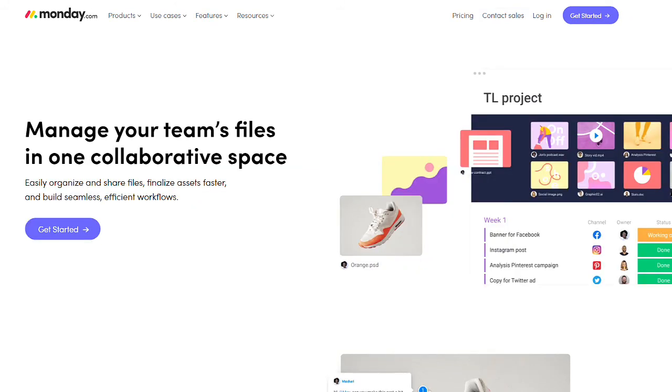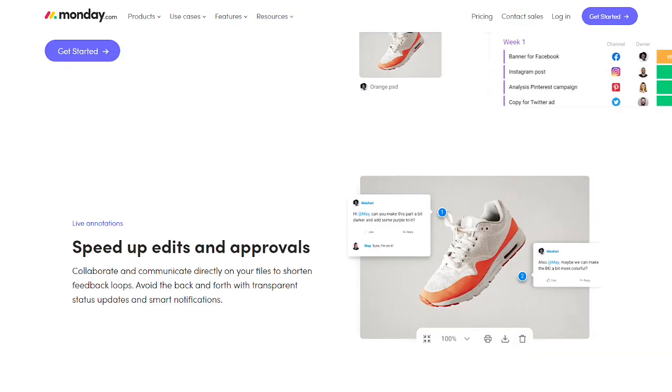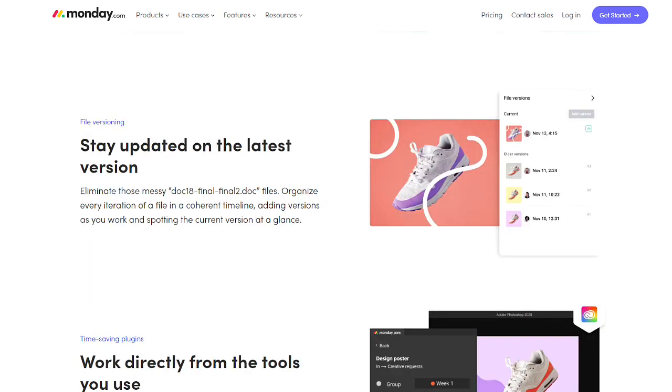Manage your team's files. In one collaborative space, easily organize and share files, finalize assets faster, and build seamless, efficient workflows. Live annotations speed up edits and approvals. Collaborate and communicate directly on your files to shorten feedback loops. Avoid the back and forth with transparent status updates and smart notifications. Stay updated on the latest version.